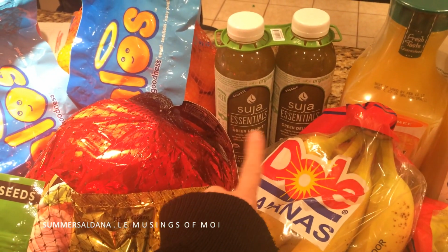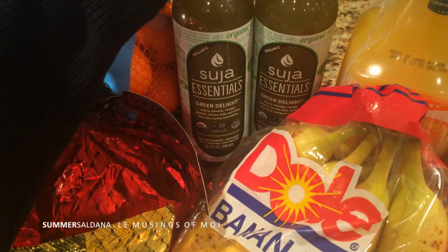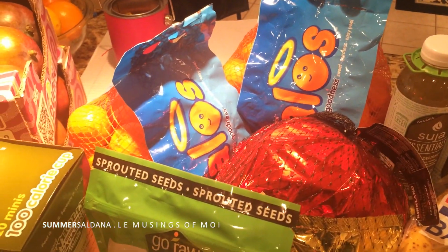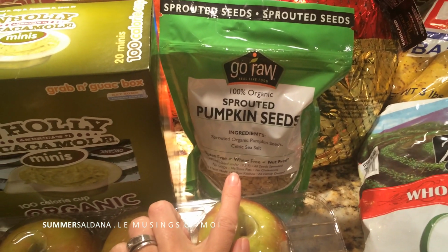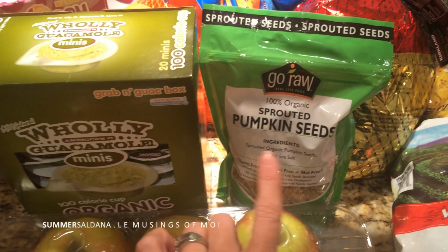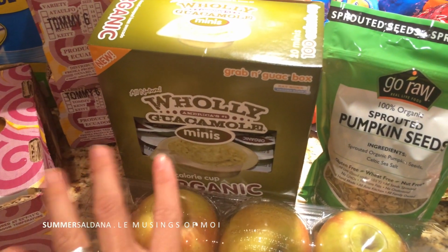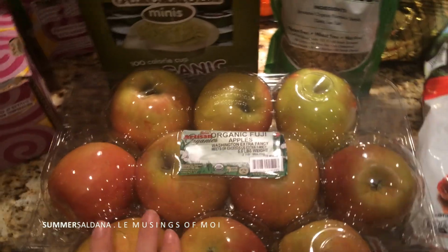These Suja drinks, 2 for $5, and this one is my favorite, the Green Delight. I had to get some Halos for Taylor's school, a little thing that they're doing. I got these, I thought they would be good on cereal or salads or something, in our smoothies maybe, I don't know. So we're gonna try those. Got some guacamole, just guacamole, there's no oils. It's a little bit of sodium, but not too bad.